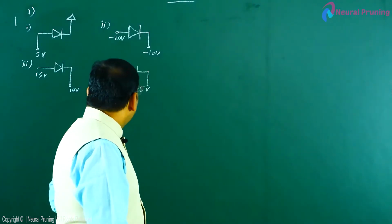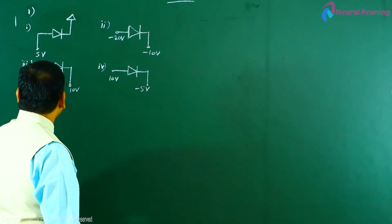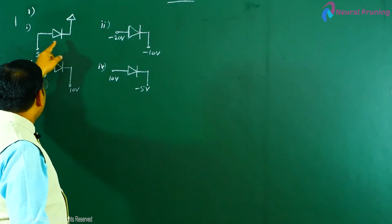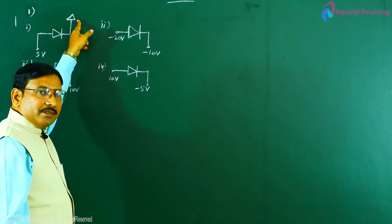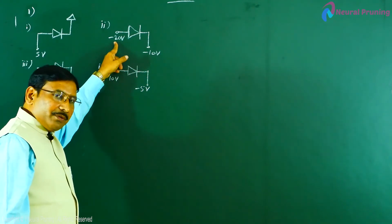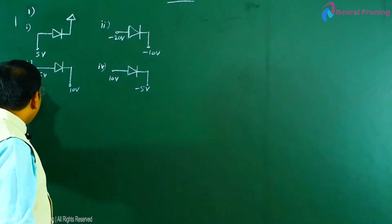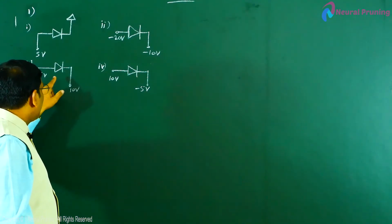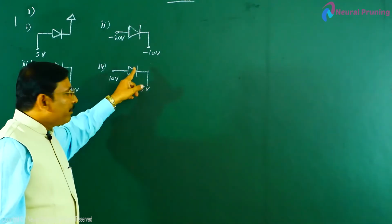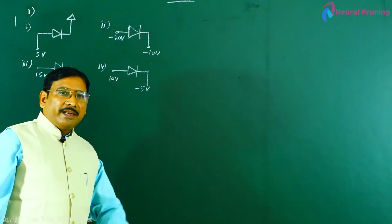Now let us see the potential at the P type and N type of each diode in different options. In option 1, P type is connected to 5 volts and N type is connected to the ground, that is 0 potential. In option 2, P type is connected to minus 20 volts and N type is connected to minus 10 volts. In option 3, P type is connected to plus 15 volts and N type is connected to plus 10 volts. And in option 4, P type is connected to plus 10 volts, and N type is connected to minus 5 volts.